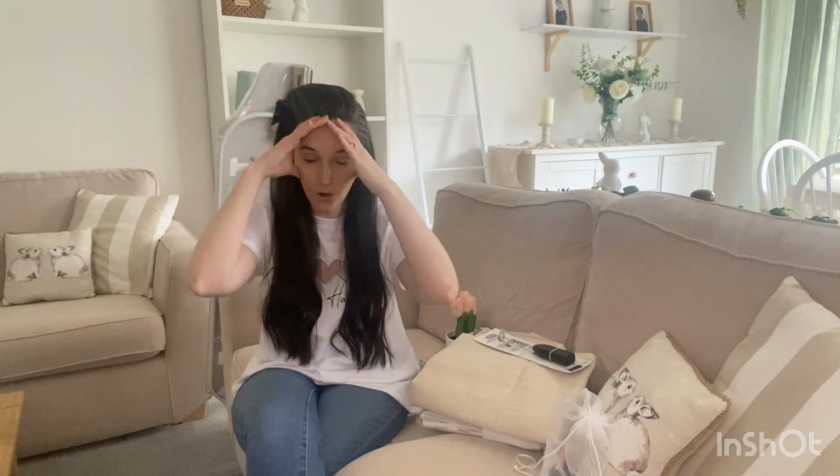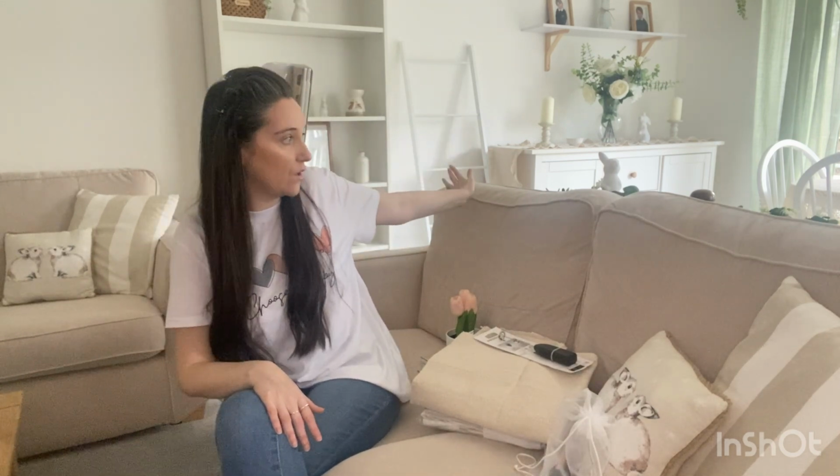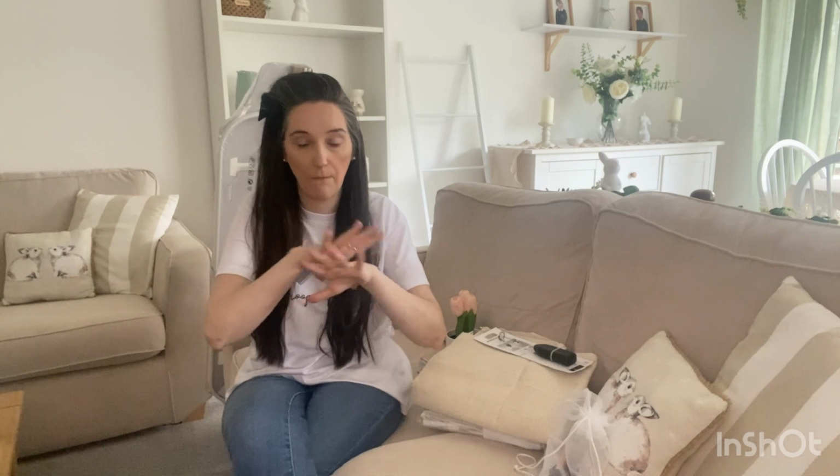Another thing as well, the mold in this flat, guys, is driving me absolutely crazy. Every single day I find a new area in the flat that's got mold. This morning, because I was clearing up all of the Easter stuff, I've taken a few things off the bookcase and then I noticed on the bottom shelf there was green mold under some of my baskets. I then picked up one of my wicker baskets and it is completely covered in green fluff and green mold. It's just disgusting.